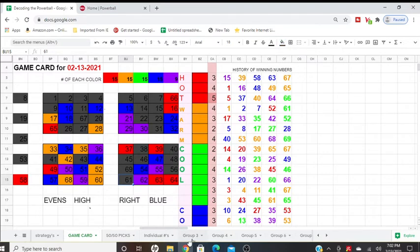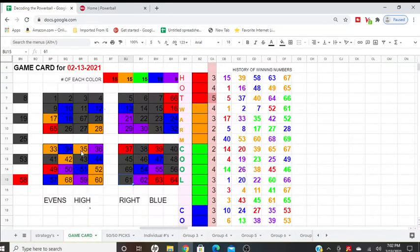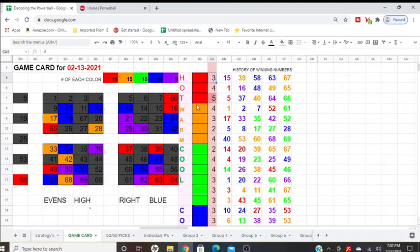Okay, and the last one I got is the 35, 44, 52, 60. So I'll get rid of those. And again, if I made the correct picks, then the 5 correct winning Powerball numbers still have to be left here on my game card as a highlighted number.